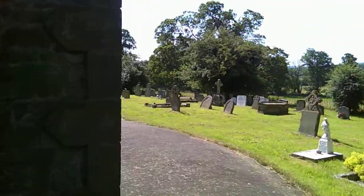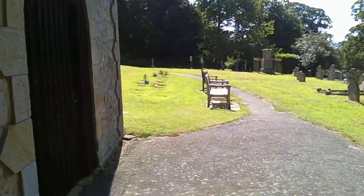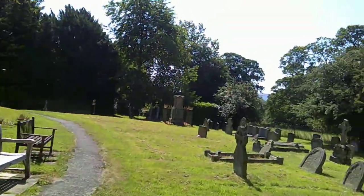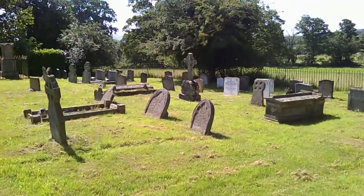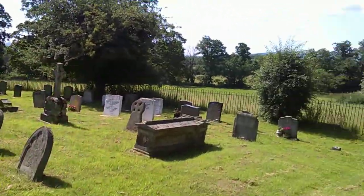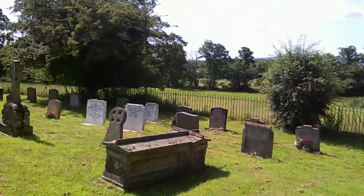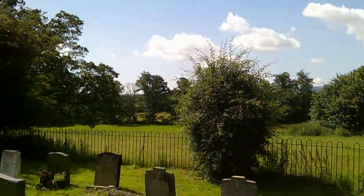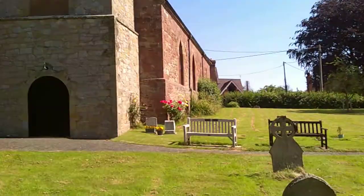And so we pass around here, all the way to the front door. I'll back up as far as possible to get the door. There it is, and there's the door. It's a very simple door these days. The graveyard is one of those good old country graveyards, still apparently in use, which is a good thing. And so here we are.